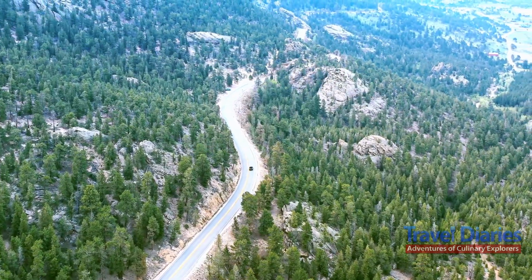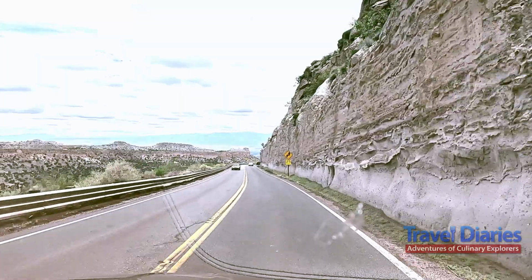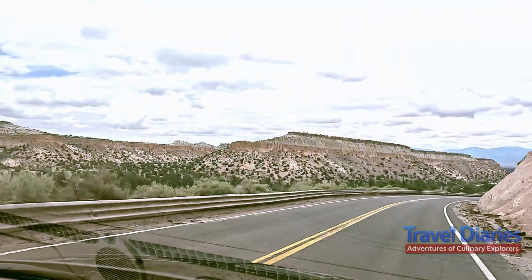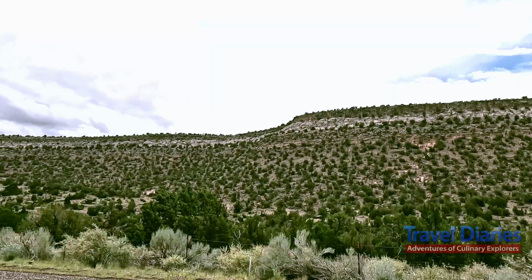The drive back to Santa Fe showed us why this region was likely chosen for the project, and the mountain roads had me wishing I could visit again in a proper sports car. But that is a story for another day.